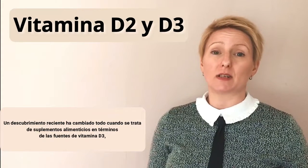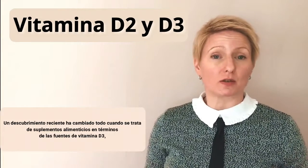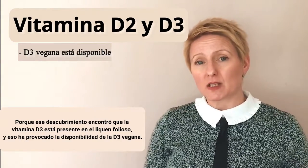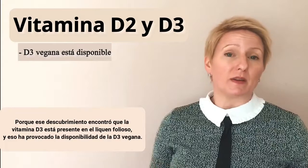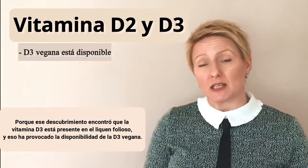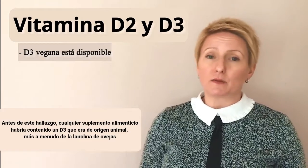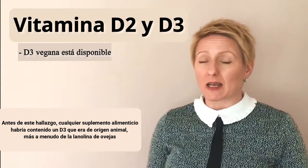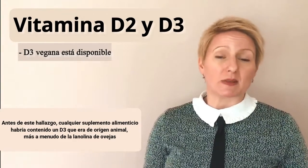A recent discovery has changed everything when it comes to food supplements in terms of the source of vitamin D3, because that discovery found that vitamin D3 is present in lichen, and that has brought about the availability of a vegan D3. Now, prior to this finding, any food supplements would have contained a D3 that was animal derived, most often derived from sheep's lanolin.